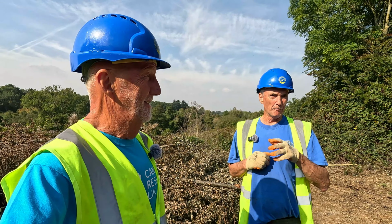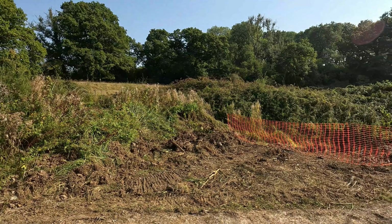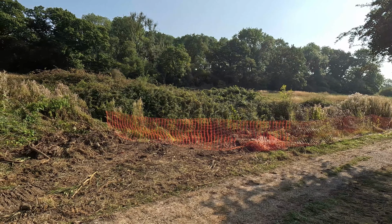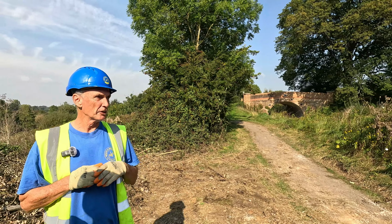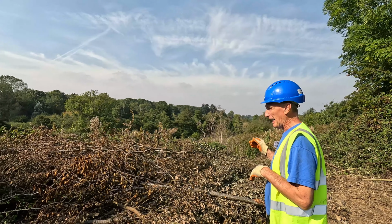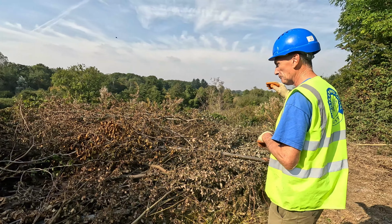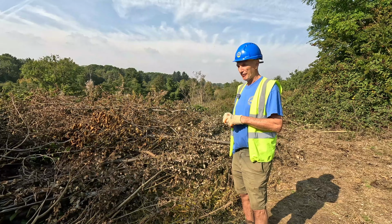Behind us is the canal, which has just had a bit of restoration work. The trees taken out and the channel cleared of those, mostly willow, some alder, and the foliage has been taken back so that we can open up the waterway for use sometime in the not too distant future. What's been left is the brush from the trees and huge piles everywhere, which look a bit untidy at the moment, but we build something called dead hedges, and they become great places for habitat.